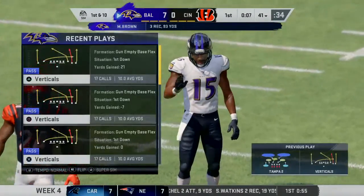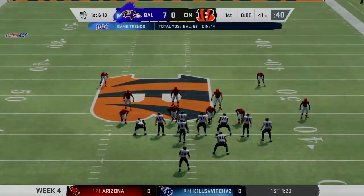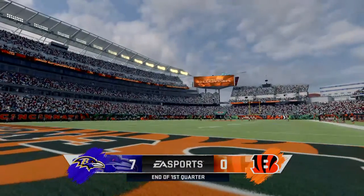A good pickup there, 21 yards. After one, 7-0 on EA Sports.